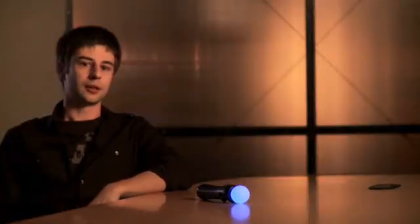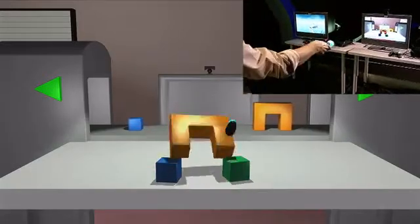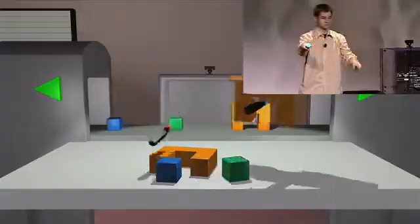Personally, I think the most exciting application is for creating content for games. This is the most intuitive this has ever been because you can use this controller to physically grab objects, put them into your game world, and just have it run right there. That opens a lot of new possibilities that haven't even been explored at all before.